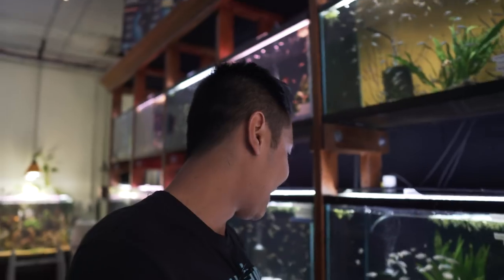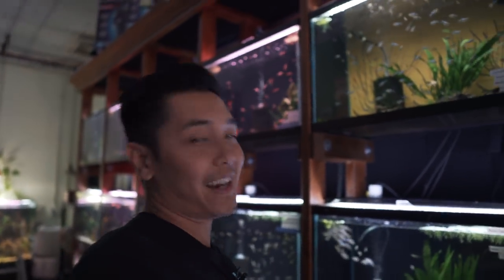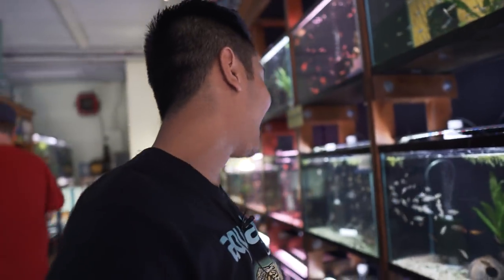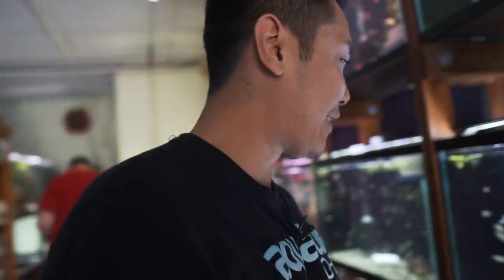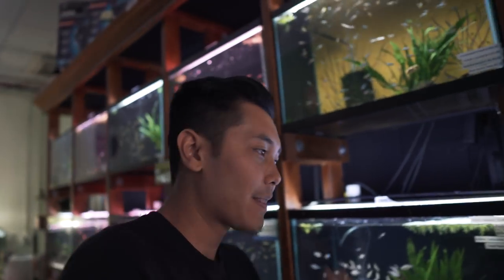Just walking through the store this morning, I saw some dwarf neon rainbow fish. Oh, what a surprise, me liking rainbow fish. But I found out that Dean dropped some off. And there were some really, really nice ones in here. And so I gotta have them. I'm kind of stupid because I kept on telling people how awesome they were and they kept on buying them. I myself took home the last 3 remaining males and 1 female.